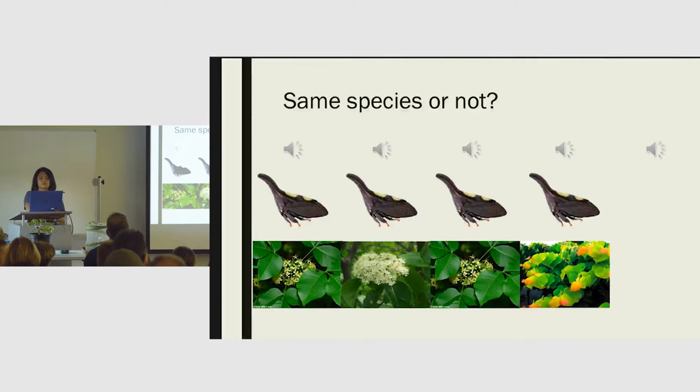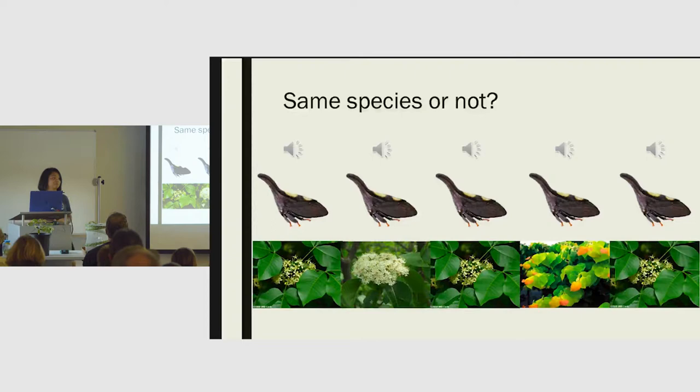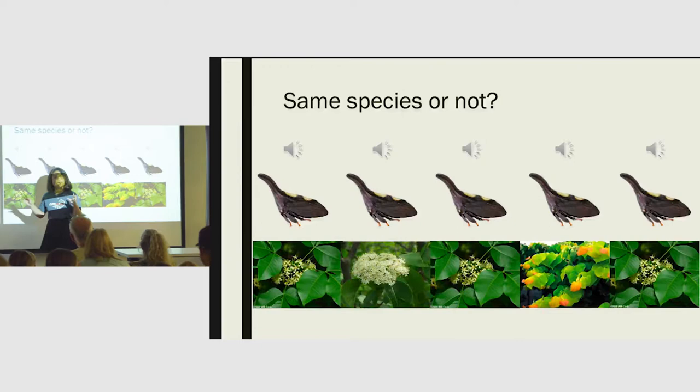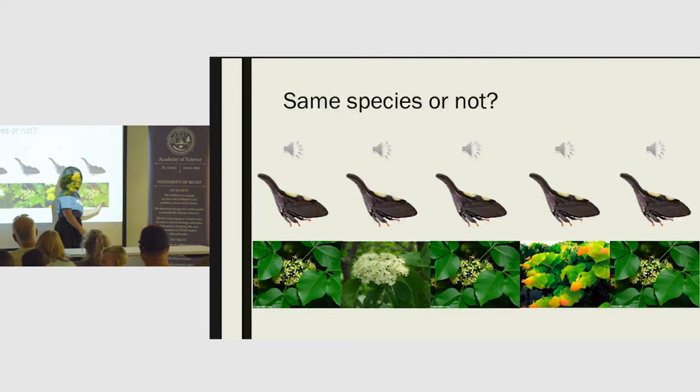Okay, is that the same as this one? No. Who says the same? Who says it's different? It's the same. Oh my god! Nobody can ever get it right. Okay, so these three are the same, but they sound completely different because they're in different temperatures. So this one is at a higher temperature, this one's around the middle, and this one's colder temperatures, like 60 degrees Fahrenheit.